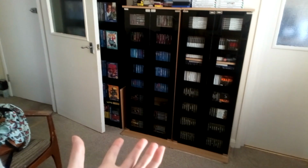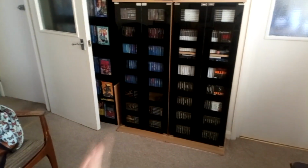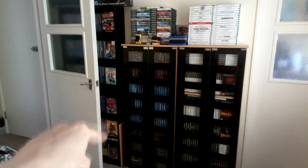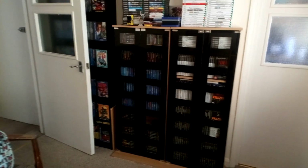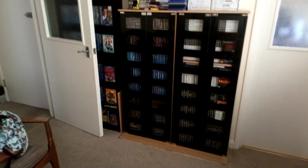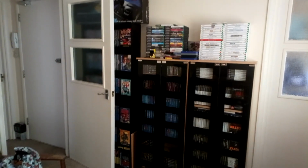So here you go, all done. Obviously I couldn't fit everything in these two shelves, so I've still kept the two older ones. I knew I wasn't going to fit everything just in these two cabinet things, but yeah. So, that's what it looks like.